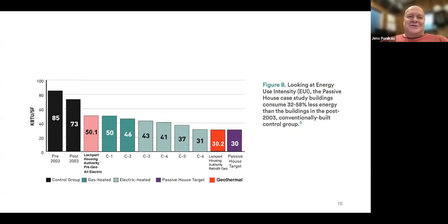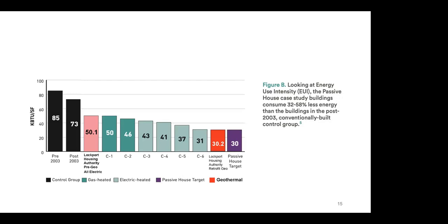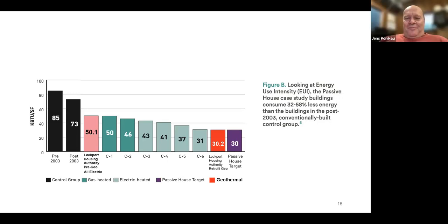The take-home message here is, you take an old building, in this case 50 years old, and you do nothing to it but putting in a geo system to make heating, hot water and do the AC, and you achieve passive house target with it. Wow. So that was my eye-opener here.